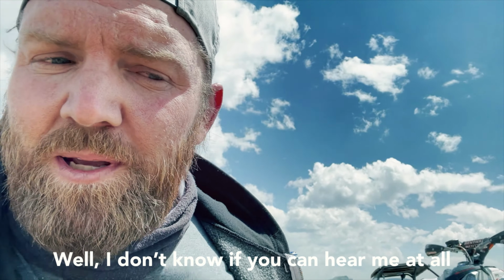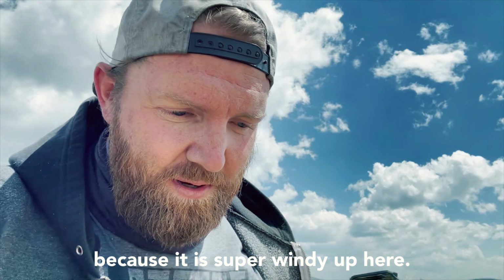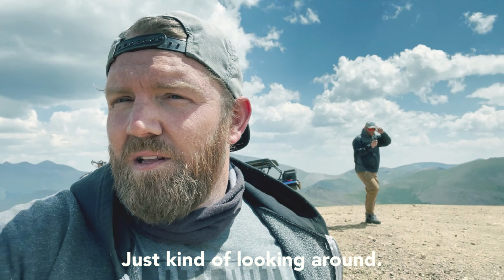I don't know if you can hear me at all, because it is super windy up here, but we made it to the top, Continental Divide. Just kind of looking around.